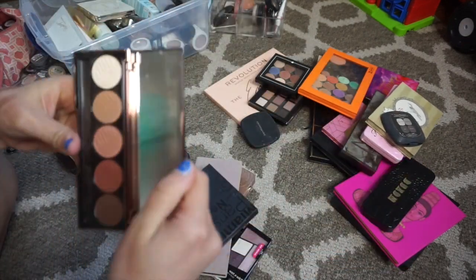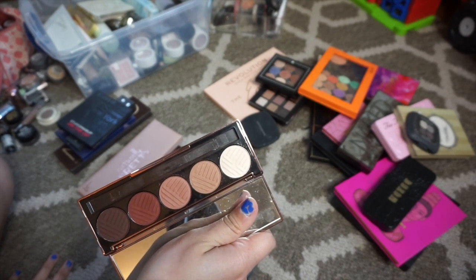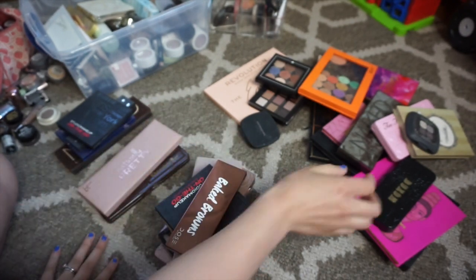This is the Dose of Colors Baked Brown eyeshadow palette. I bought this on clearance at Ulta a while ago, and I'm passing that along. I never reach for it.